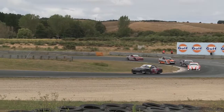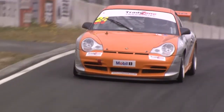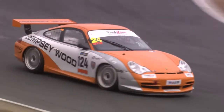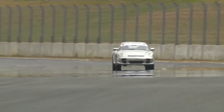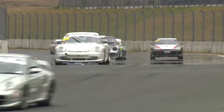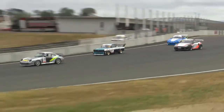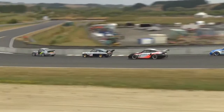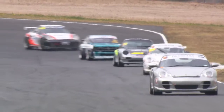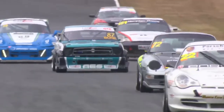Bit of a lock-up there from Jeff Lowry as we watch Stephen Rudd take them over the top of turn 3 and down the other side. This is Jeff Lowry, car number 124 in the GT series, but it's a little bit confusing because he's got 24 on the windscreen. He's trying to keep this guy in sight. This is Tim James, and he is having a fantastic debut in this brand new race car. Brent Greer in there, Rick Bone, the giant killer, he's in this field as well, back there in 4th place.